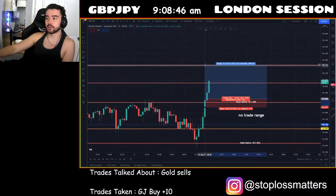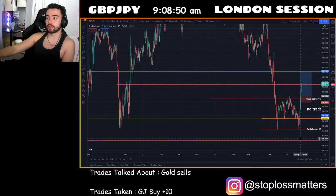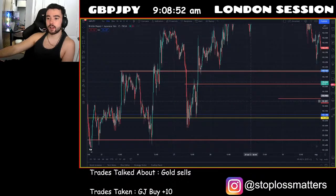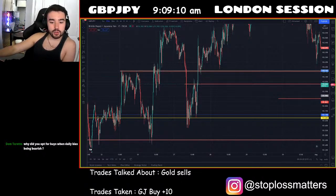So another TP is up here, 160. That is the big resistance zone we've been tapping in recently. So if you guys are new to resistance and this kind of stuff, this is what I'm talking about. This zone here, this zone here, this zone here, all resistances.